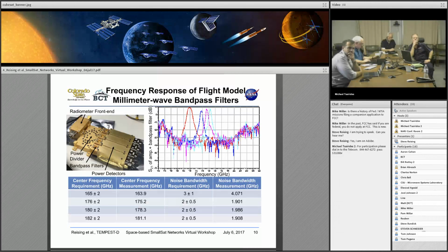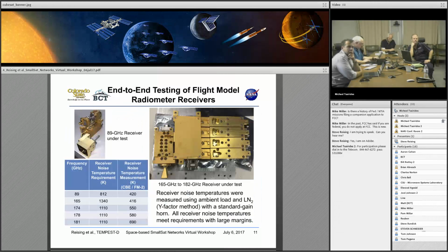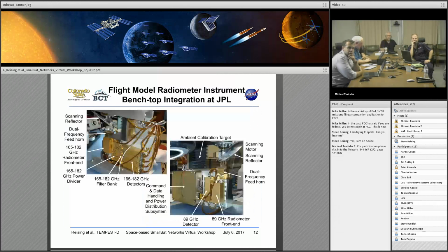So in the build-up of the instrument, the end-to-end receiver response of the bandpass filters was measured, and this shows the 4 higher frequencies, not the 89 gigahertz. So it met our specs for both center frequency and noise bandwidth. And then end-to-end testing of the flight model radiometer receivers showed that, compared to our requirement here for the receiver noise temperature in Kelvin, we did about a factor of 2 better on 4 out of the 5 channels, and about a factor of 3 better on this one. So we definitely met the criteria, and we used the Y factor method with ambient temperature microwave absorber and liquid nitrogen for measuring those receiver noise temperatures at all 5 frequencies.